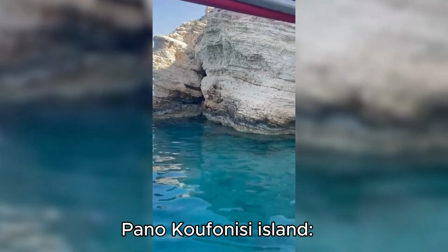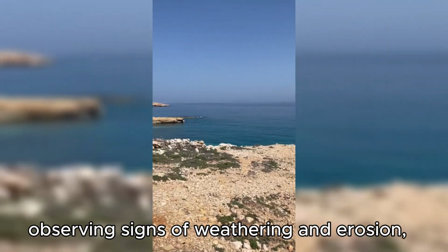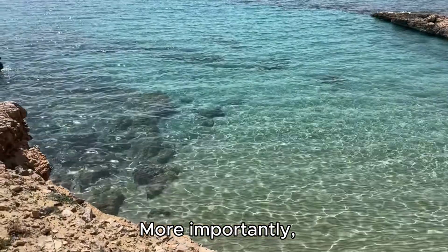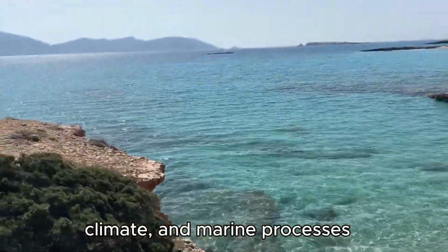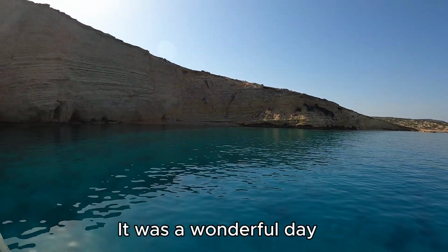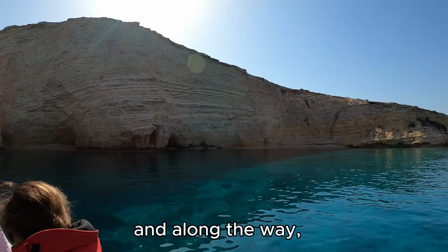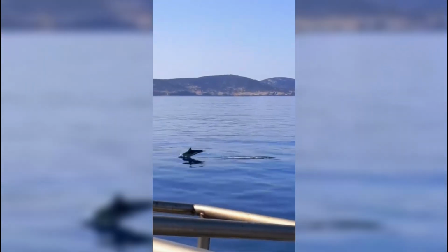Ano Koufonisi Island. We walk along the island's stunning coastline, observing signs of weathering and erosion, mostly driven by wave activity. More importantly, we gain a deeper understanding of how tectonics, climate, and marine processes interact to shape the coastal landscape. It was a wonderful day filled with discussion on tectonic structures, folding, and surface processes, and along the way, we were lucky enough to be joined by dolphins.